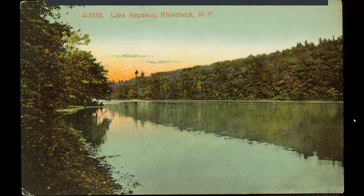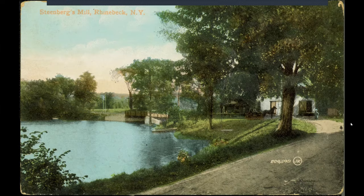This is still here, Lake Sapasco, in a postcard from 1909. And this is a postcard of this Van Steenburgh's mill. This would be Mill Street heading down to the river. And here's, of course, the mill pond. And the waterfall would have been over there.